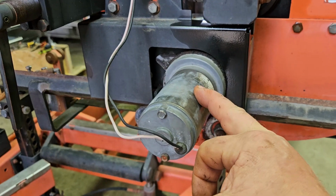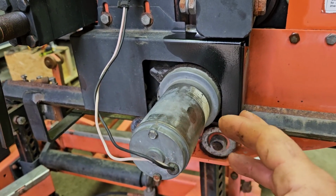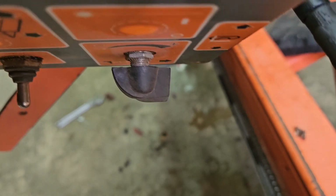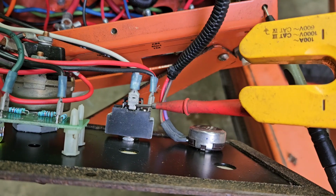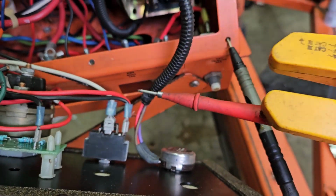Oh, the guide arm in and out motor doesn't work either. Absolutely nothing going to it. We do have power at the switch. The key is on right now. And the main power wire back here has 12 volts, and when you move the selector switch either way, it shows power here and it shows power on the other one depending on which direction you're going.